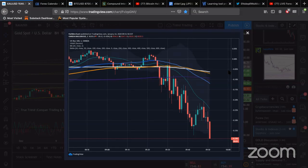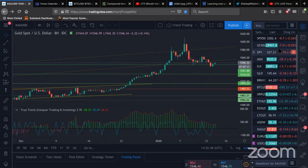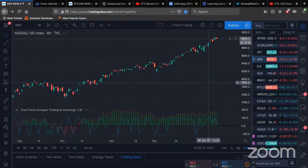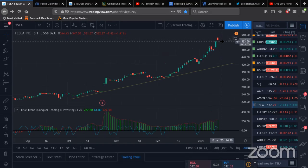Here's a look at the Nasdaq coming. Let's look at this right now together. So what's Tesla doing on that? Tesla is off a lot. Tesla was up about 9-10% this morning and is now coming off.